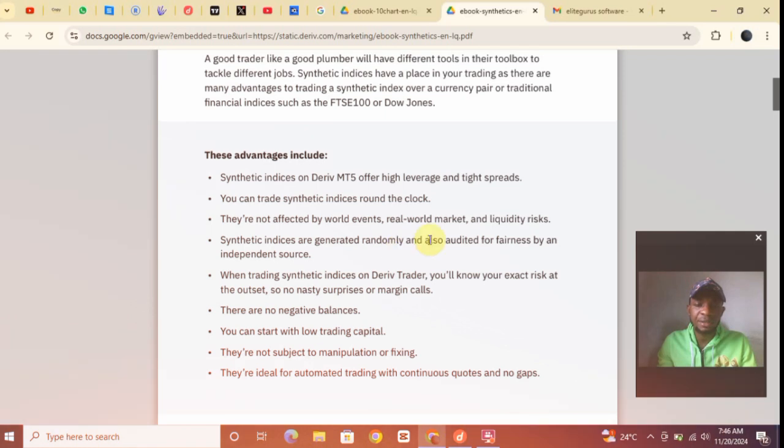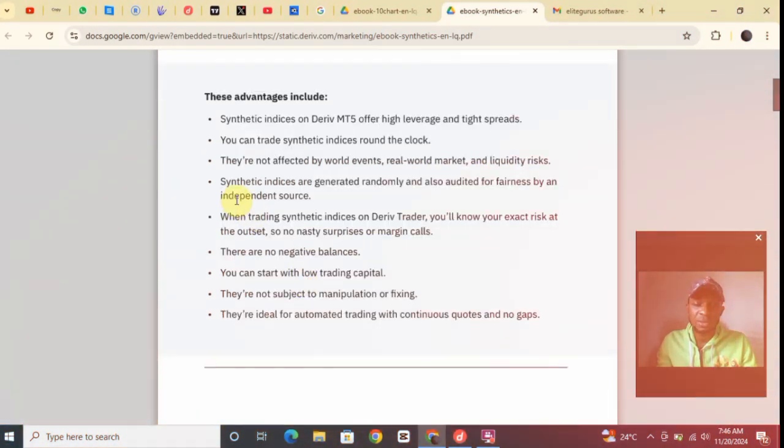Synthetic indices are generated randomly and also audited for fairness by an independent source. That's why I said it can also be manipulated. Far back when I was trading synthetic indices, only 3 years ago, we used to believe that Deriv used to manipulate the chart, which is very, very true. Sometimes you are buying, you're on a very deep buy, and the market will just tumble, trapping both the buyers and the sellers. That was when I never developed a strategy, but now I have the strategy that works for synthetic indices. I've backtested a whole lot of stuff.